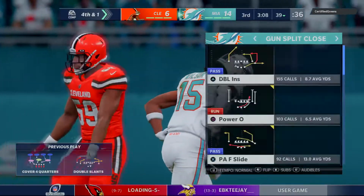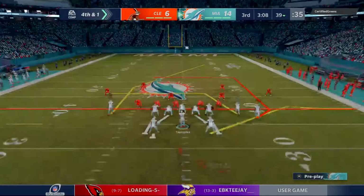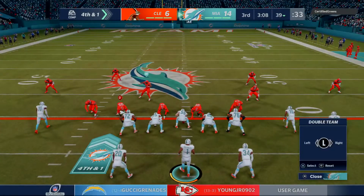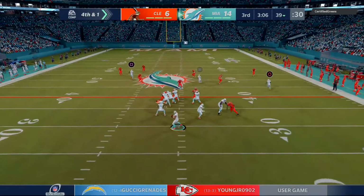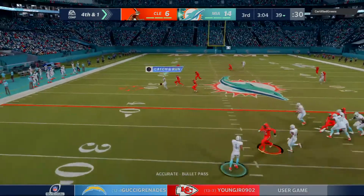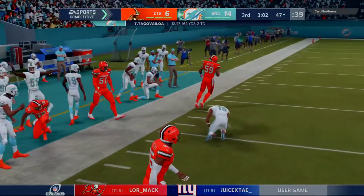They went into this possession knowing that they needed to get a stop. They're in a tight ball game, and they got it done. Great work to force the 3 and out. Got the football right back for their offense. They've got to go to the sidelines feeling pretty good about themselves and encouraging their offensive mates to get some points. They're able to locate Wilson.